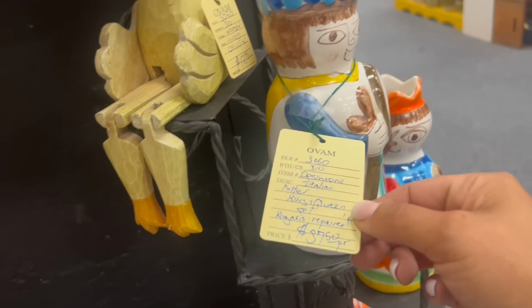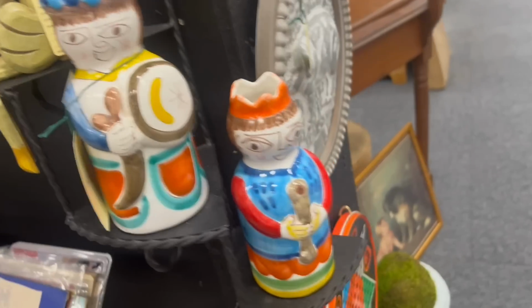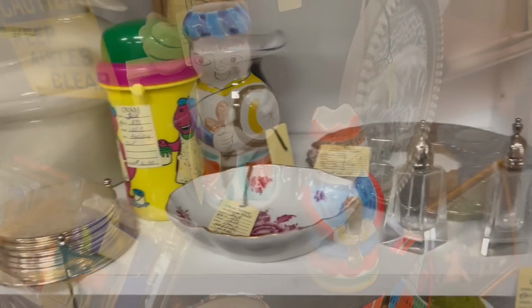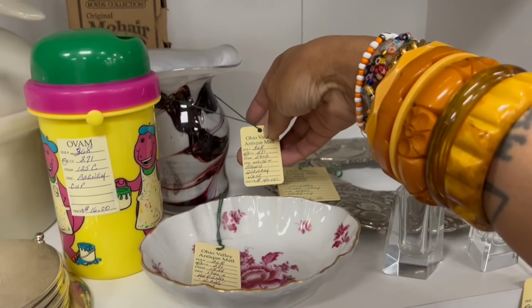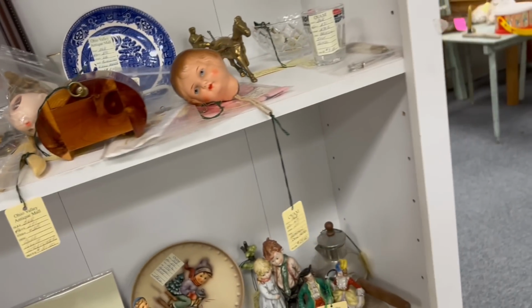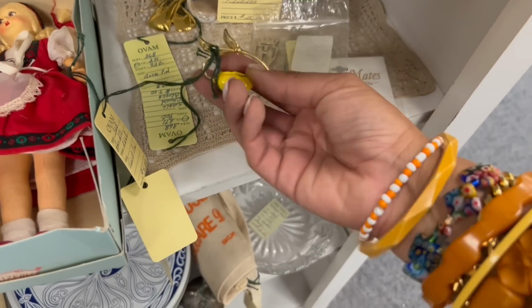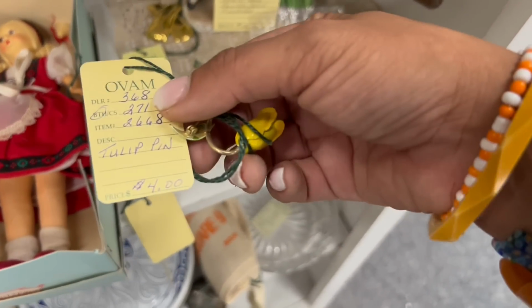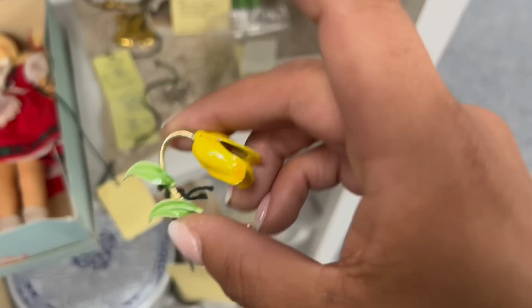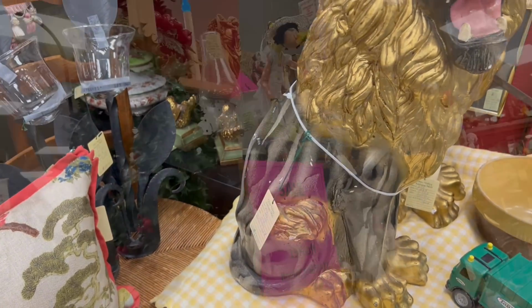Here's some more. 3750. But again, very repaired, unfortunately. That's a shame. What's this one? $40. German. Interesting. Some doll heads. Kind of like the shape of this wilting rose pin. That's quite sweet. Tulip pin. Is it a sad tulip or a sad rose? Weirdly into this guy. That's kind of a wild paint job on him.